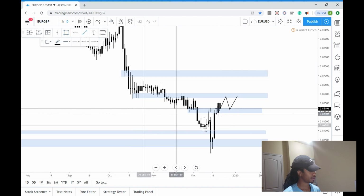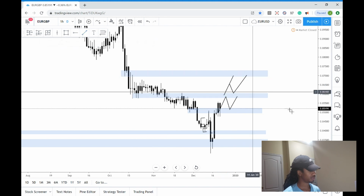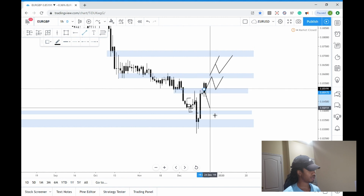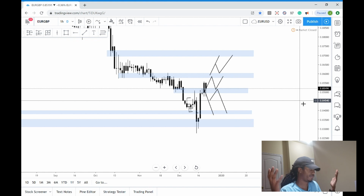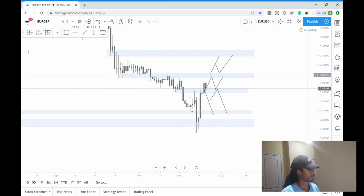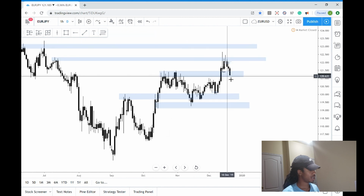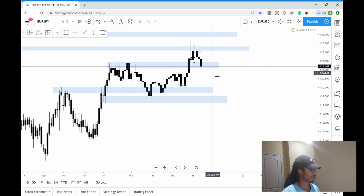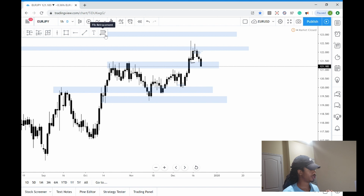Right, very minor. And we have this. Alternately, if we break below this, we're looking like this. Simple stuff, guys. So euro, Japanese yen, we also see the euro's weakness, Japanese strength right now. We are in support, right? We are having bullish market structure though.